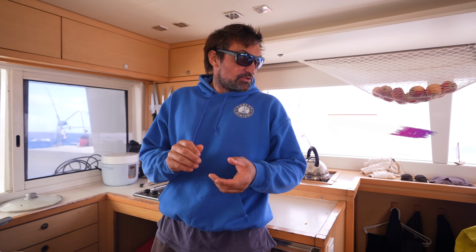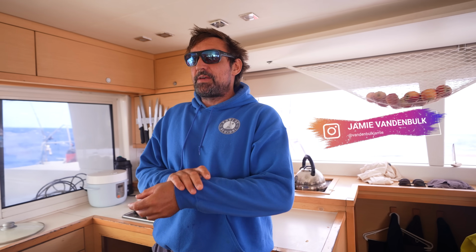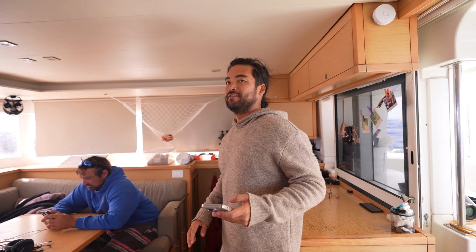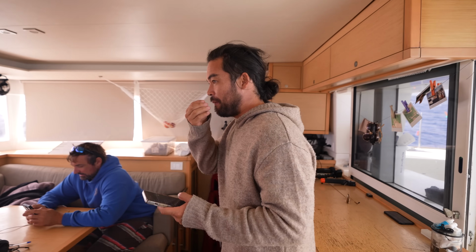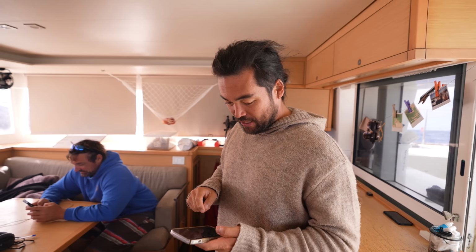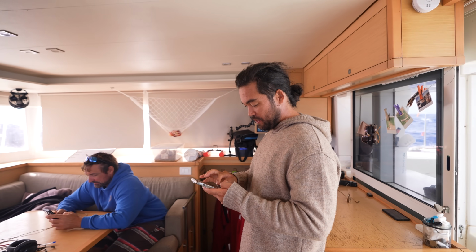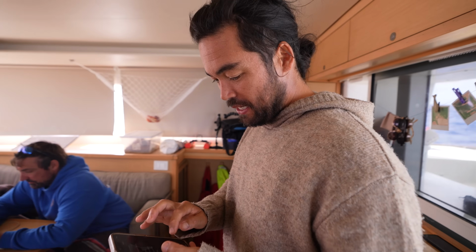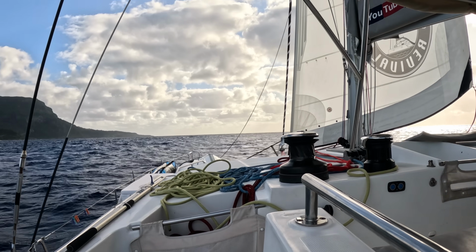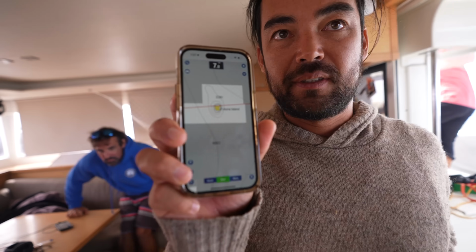So we're just coming up to an island that's about 40 miles off Vanuatu. Just to avoid any mishaps that may have occurred in the past, we're going to turn our clocks back to Vanuatu time, so we go to general time and date, Port Vila. We're coming up to this island here, which is called Futuna Island.